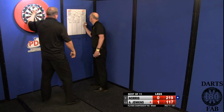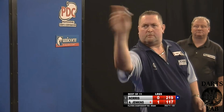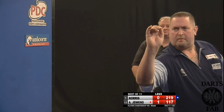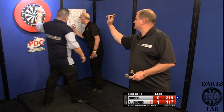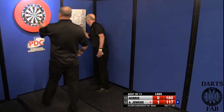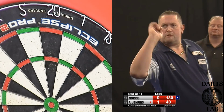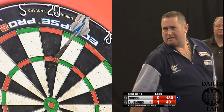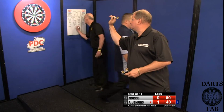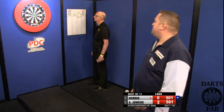His best run this year was to the last 16 of UK Open Qualifier 4 here in Wigan. Well, he took out 76 in the first leg on tops. Couldn't find the target then, but he'll be back looking to double his lead. The last start from Norris just helps apply a little bit of pressure, but it's not felt by Andy Jenkins, who does open up a 2-leg cushion.